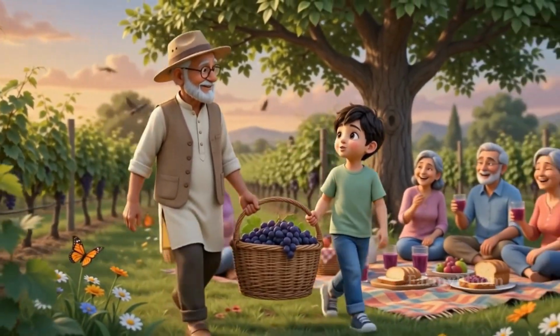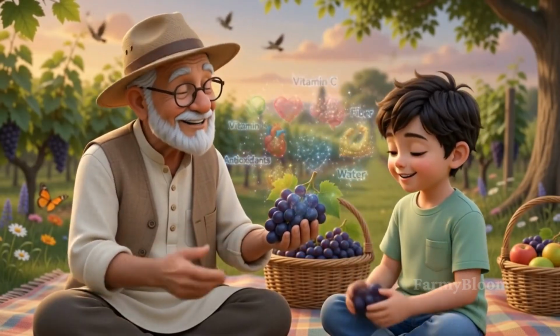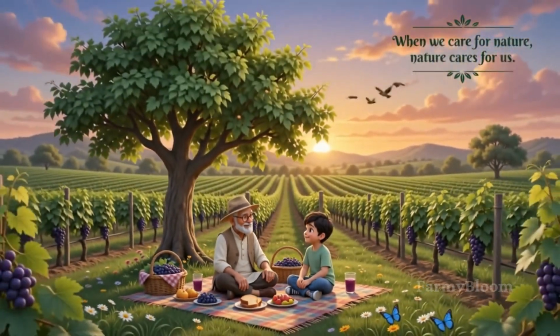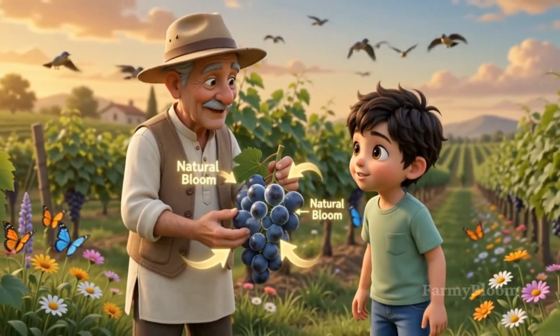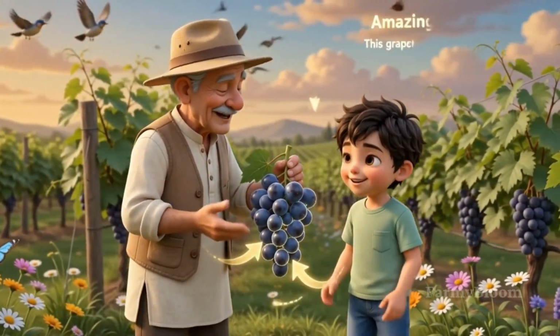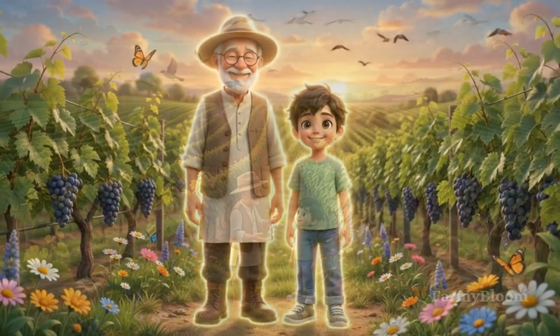Grandpa, these grapes are sweet and healthy. That's right. Nature rewards patience, care, and kindness with delicious, healthy fruit. What's the white coating on these grapes? That's called the natural bloom. It helps protect the grapes and keep them fresh while they grow.